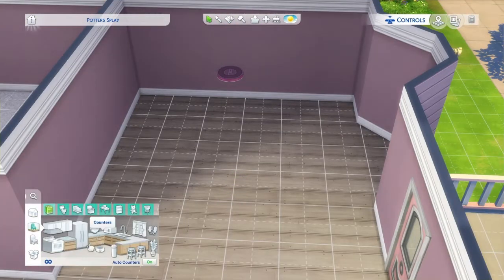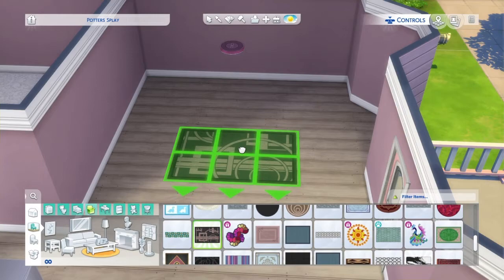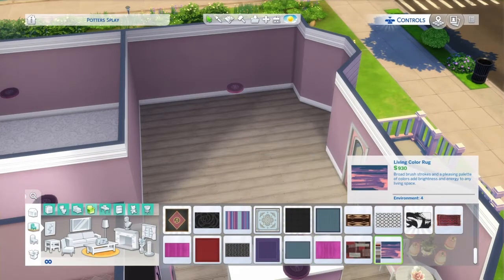I want to go into the living room. It took me a second to figure out what I wanted to do with the rug, because I like to have rugs in every room, and I think it really pulls the room together, if you know what I mean. So I'm picking out a rug here.